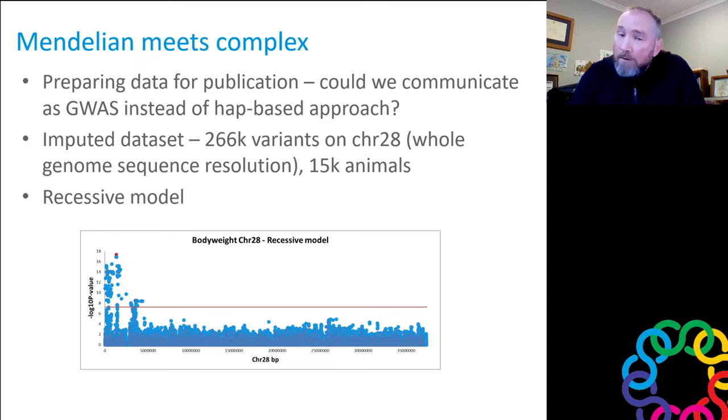So I wondered whether an easier way to tell the story, rather than through the iterative approach of we found a haplotype and then did a bunch of sequence analysis and then found a candidate mutation, was to just present a GWAS, but fit a recessive model in that GWAS. What does that plot look like? And that is what the plot looks like on the slide. You can see there's a nice peak up the front end of chromosome 28, which is the implicated chromosome. And what I've done there is paint up the candidate causative mutation in red. You can see a red dot right at the top of the peak. All of that looked pretty beautiful, and I think that probably is an easier way to tell the story.